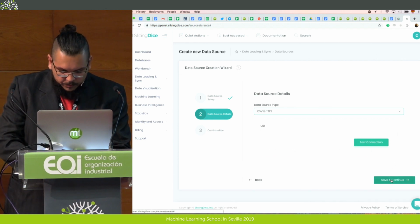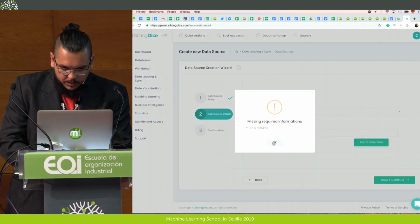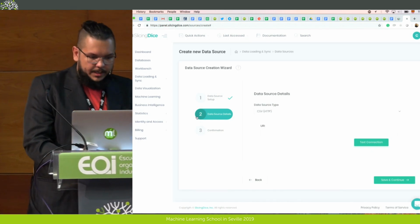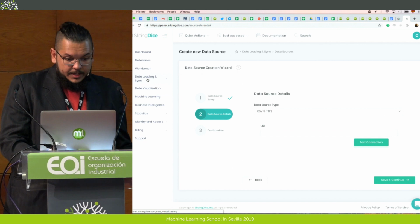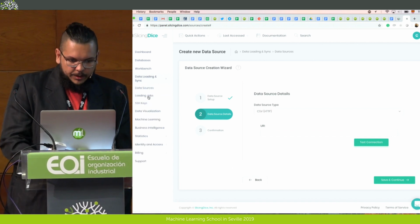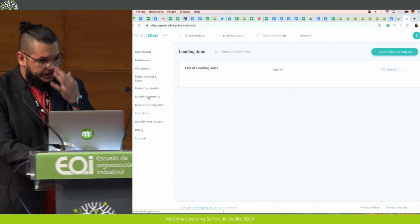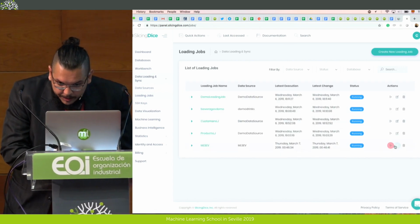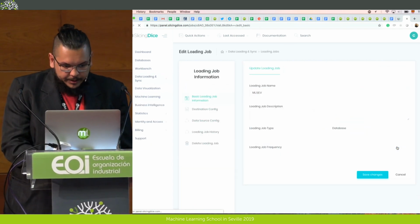Okay, I think I can go through this now. Then it's just, okay, save and continue, and you're done. After this is done, which takes like a minute, you could create a loading job to load data to your database. I'm going to edit one here that I previously created just to go faster.